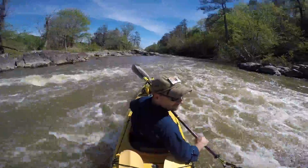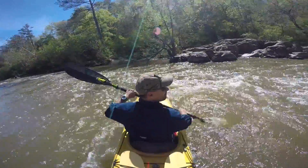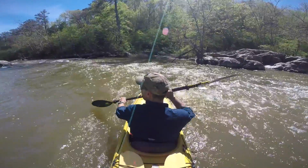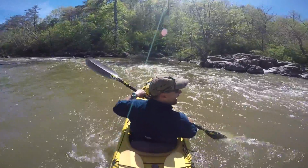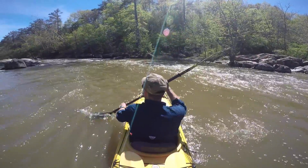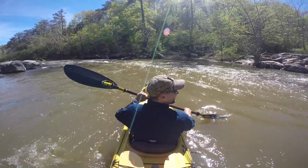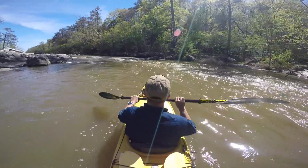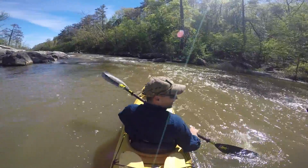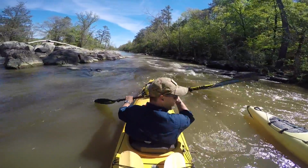No issues. If you don't drive some of these rapids, meaning if you don't pick your line and force your kayak through it, it's probably going to broach. You'll be sideways in a second and swimming through the rest of the rapid. Not the most advantageous way of doing that. So in this kind of water and higher flows, you're going to want to pick your line and force your kayak through there. That's something Keith's working on today.